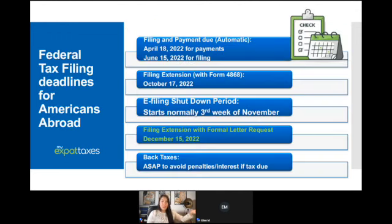Filing deadlines. I talked about who needs to file, what are the benefits. Now, when do you actually have to file? These deadlines are obviously for 2022, just because we're still in this tax season. Main thing to just know is by April, you need to file or at least understand how much you pay, because that's the deadline for payments. It's the same as if you were in the US.